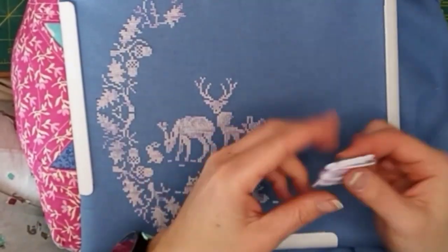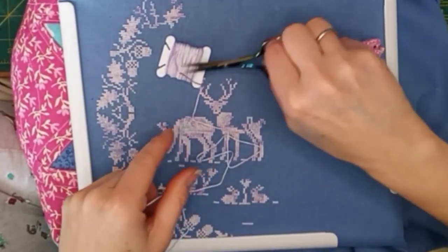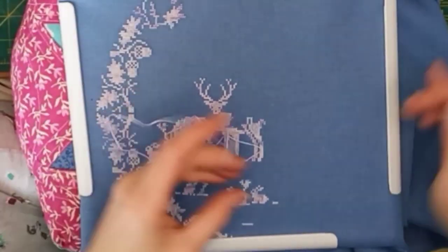Right, so I've put in enough up there. I'm going to come down here and fill in here. So I'll put some stitches in here.